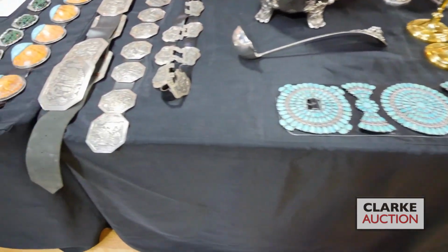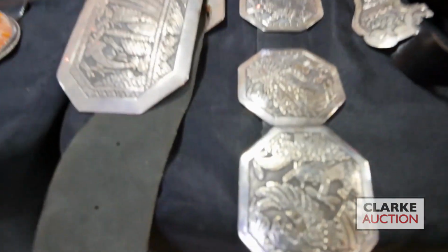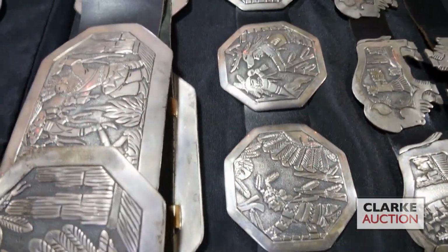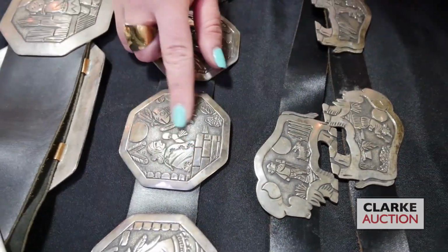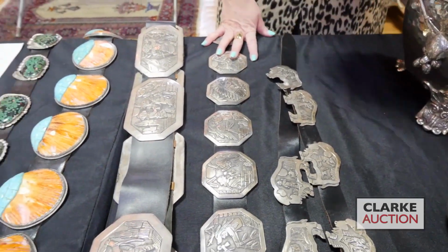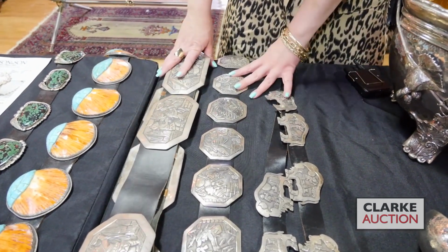We actually have an outstanding collection of Southwest jewelry, including all of these belts. So these are all by the same artist. So this kind of concho form, so shape form, these are bison, and then an interior scene of kachinas or whatever it might be, some ceremonial scenes, and just various sizes.